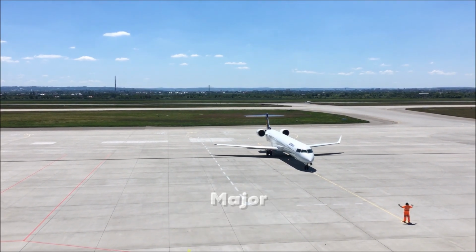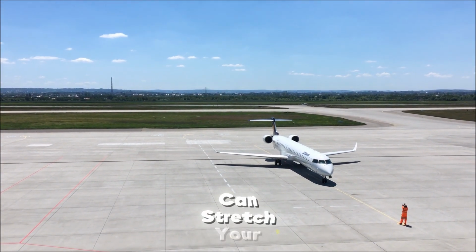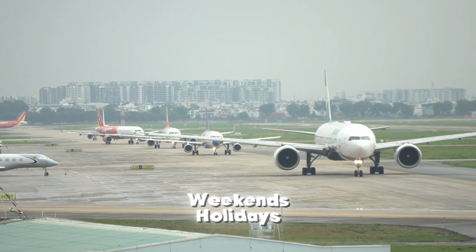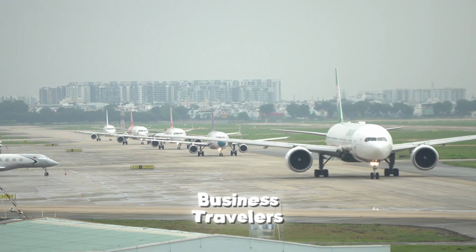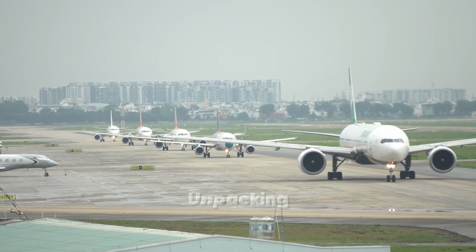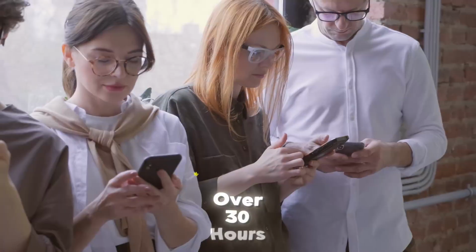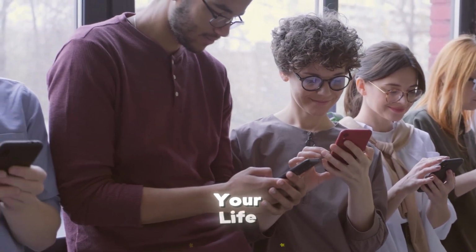TSA checkpoints in major airports like JFK, LAX, or Miami can stretch your wait time past an hour, especially during peak travel times. Weekends, holidays, and even Mondays are packed. You're stuck behind business travelers with laptops, families with strollers, and confused tourists unpacking half their suitcase because they forgot the 3.4-ounce rule. The average American traveler wastes over 30 hours a year standing in airport lines. That's more than a full day of your life.